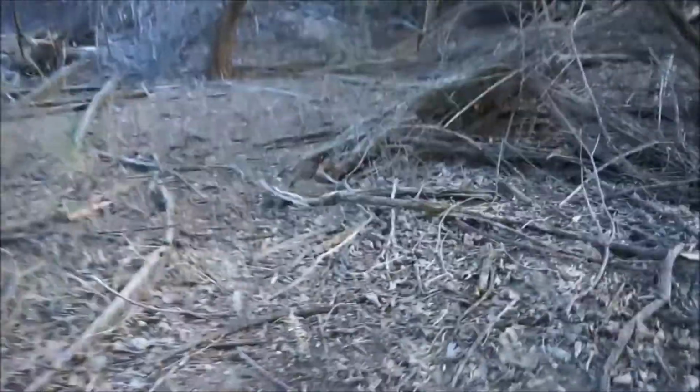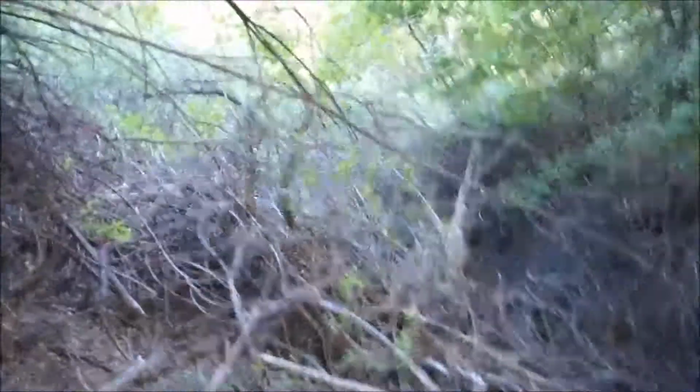All these sticks have been put in here, standing up straight and just standing there. And there's a lot of them like that, like a lot. I can't even show you how many. There's like so many. Okay, now this is really, really cool in here. There's so many nests in here, you can't even imagine.